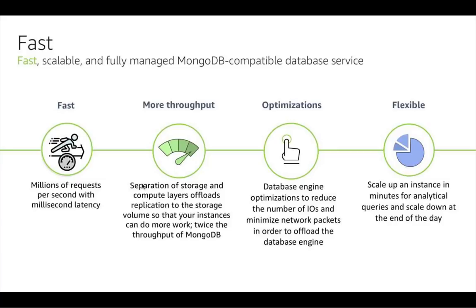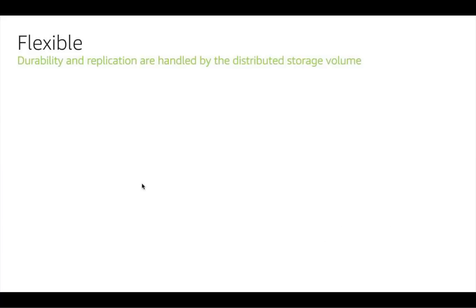We also did a bunch of innovation we're not going to talk about today, we'll talk about at another time, of really optimizing the database engine to be only shipping logs across to the storage layer versus entire page syncs. That's advantageous for you, as it reduces the number of IOs and the number of network packets that have to go over the wire, which just makes your database faster. Right? And if we think about this architecture, it also makes it very flexible for you to be able to customize your cluster to your particular use case or what you want to use it for.